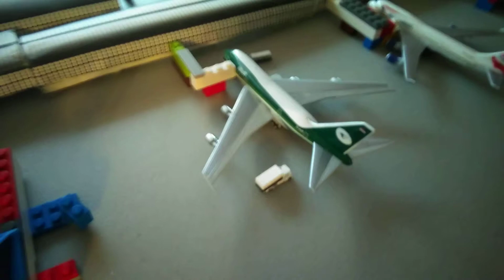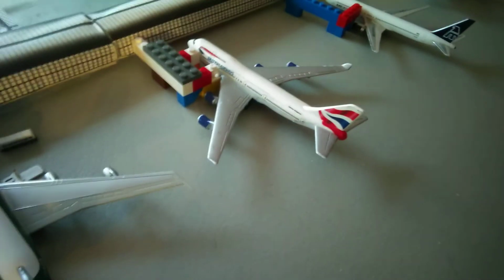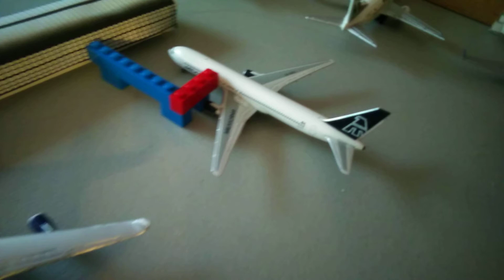Iraq Air 747-SP. Flight heading off to Baghdad via London Heathrow. British Airways 747-400 arrived from London Heathrow. Mexicana 767-200. Arrived from Cancun, the aircraft was without wheels.